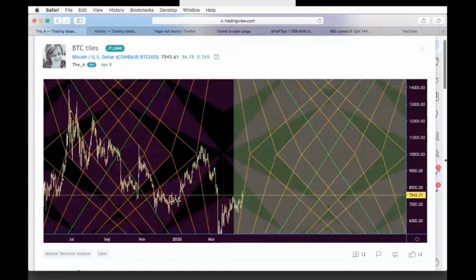Positive about it. I think not everybody is positive about it, but that's me. Yeah, I think the general sentiment is 8K, but it obviously can overshoot to 8,300 or something like that. Yes, that's what I have. More or less. Yes.